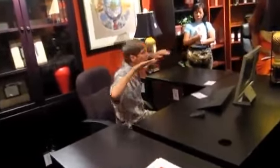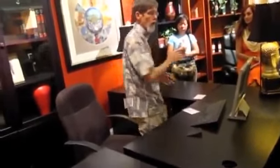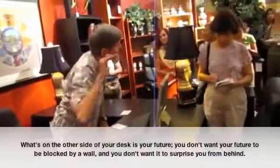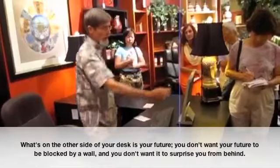And you want to be sitting where you can see out into the room, not have your desk slammed up against the wall. What's on the other side of the desk represents your future, and you don't want to have it just blocked by a wall.